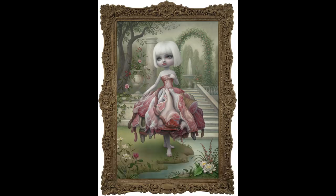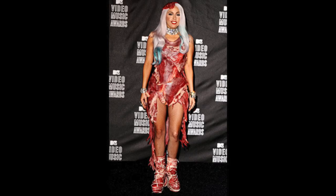Now, if you watched my other video of my top 10 American artists, you've seen this painting, which is Incarnation with the meat dress, which I think Lady Gaga, in my mind, was inspired by this painting when she created her meat dress for the MTV Movie Awards. Incarnation was painted in 2009.